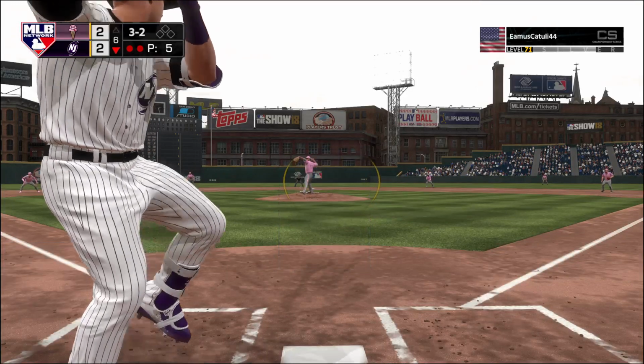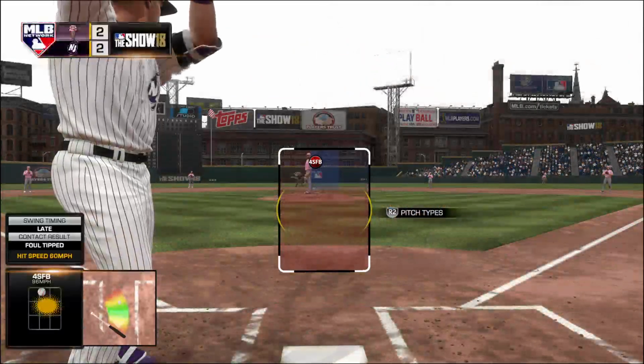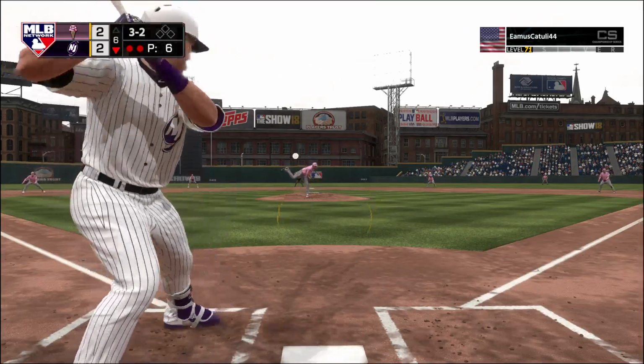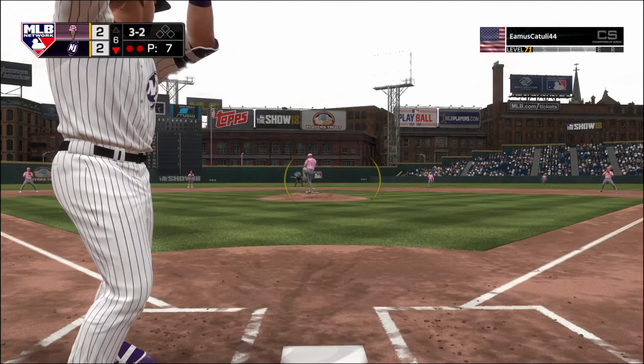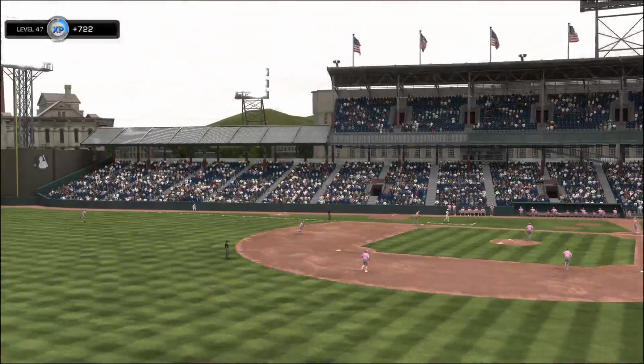Here's the 3-2. Fouled off. Once again, a 3-2. Tough curveball that time, but he's able to make a little contact to keep this at-bat going. Another full count pitch home. He's at the knees and called strike 3.